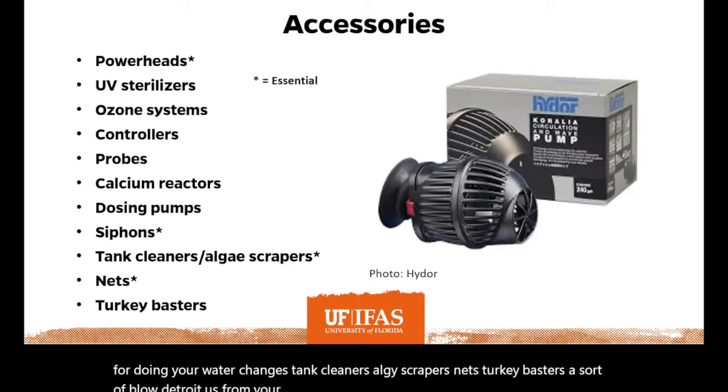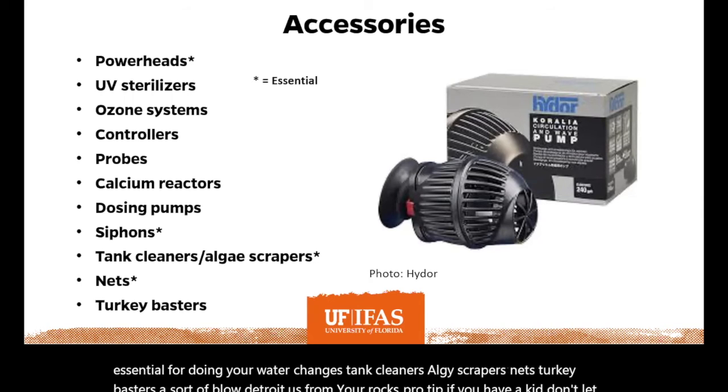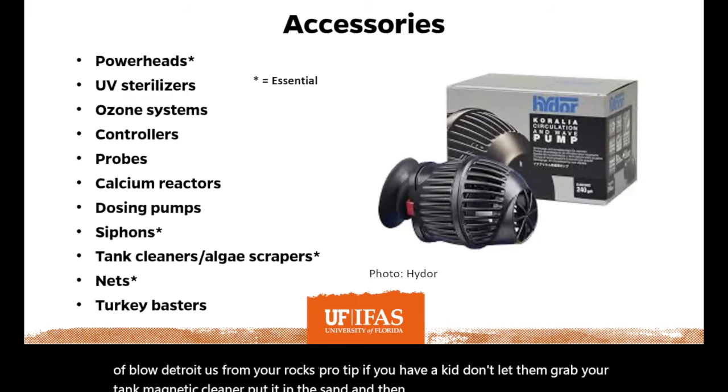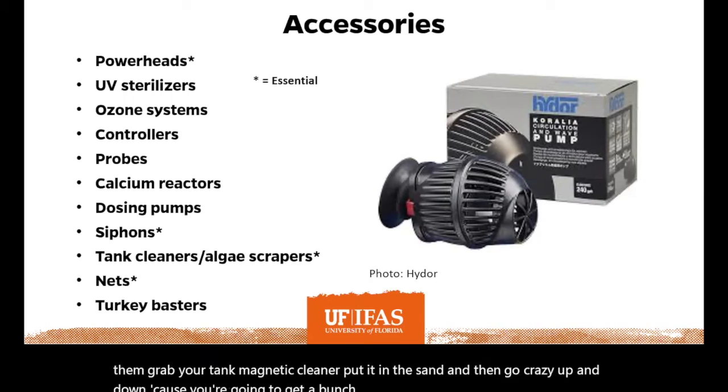Pro tip, if you have a kid, don't let them grab your tank magnetic cleaner, put it in the sand, and then go crazy up and down, because you're going to get a bunch of scratches on the side of your tank, and then you'll just be staring at those the whole time.